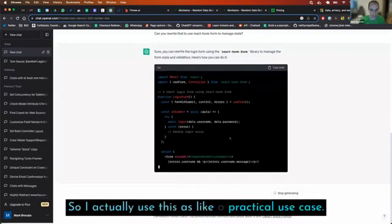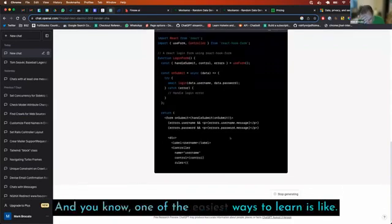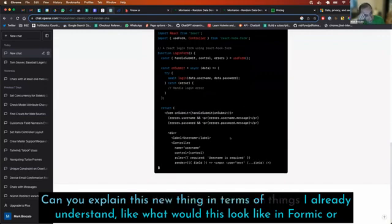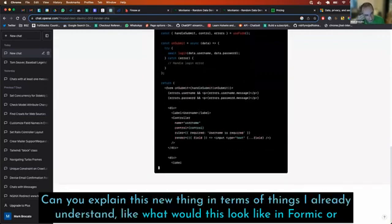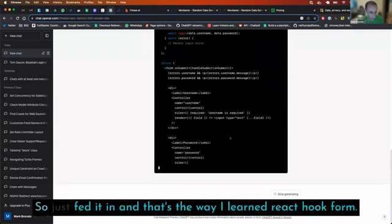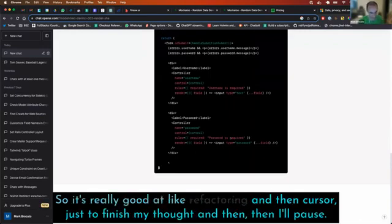So I actually used this as a practical use case a while ago. I was used to this library called Formik. And one of the easiest ways to learn is, can you explain this new thing in terms of things I already understand? Like, what would this look like in Formik? Or what would this Formik form look like in React hook form? So I just fed it in, and that's the way I learned React hook form. So it's really good at refactoring.